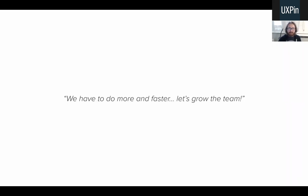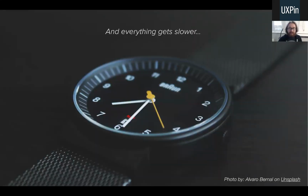This is a very typical thing that we keep hearing, especially coming from the executive level. Let's grow our team, let's invest more, let's increase the headcount. I just hate this way of calling the team, but this is typically how people actually talk about the growth of the organization. And the unexpected consequence of growing your team is quite often that things are actually getting slower, not faster.